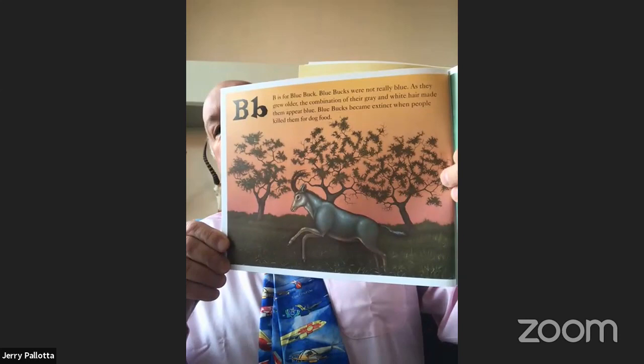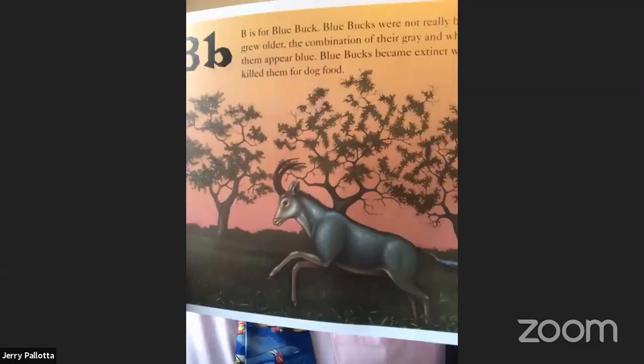You ready? Kids out there, parents, here's a joke that Ralph played on me. If you look closely, if you look in the trees, and you look at the leaves, it says, let me see if I can get a little closer. I can see it pretty well here. It says, find Jerry in the trees, find Jerry.